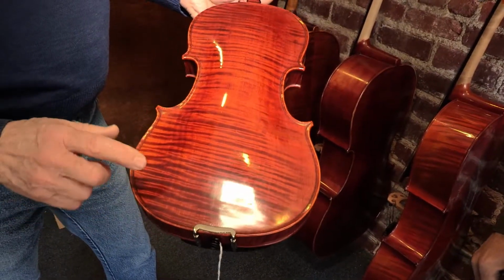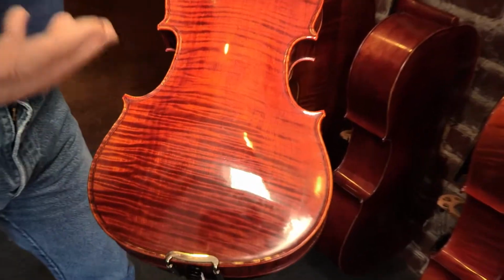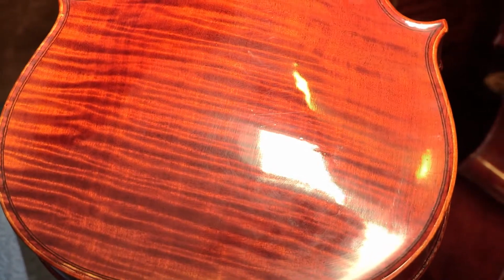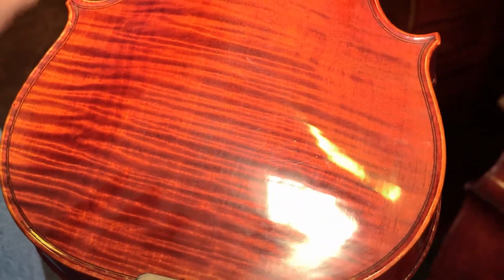Yeah, and this back actually is made with one piece of wood rather than two. They're commonly made either way. So now, is there a reason why maple? Maple is acoustically a really good wood.